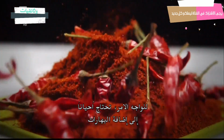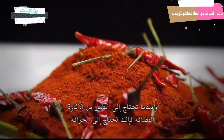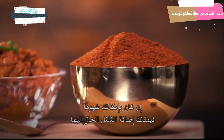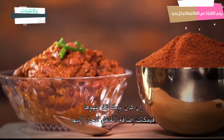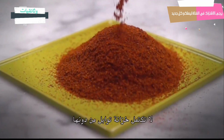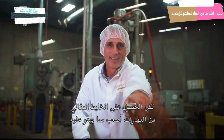Let's face it, sometimes you just need to spice things up. And when you need a bit of added oomph, you need some hot stuff. Basically, if you can cook it, you can add chili powder to it. With the perfect balance of warm heat and complex flavors, no spice cupboard is complete without it. But getting the perfect blend of spices is harder than it sounds.